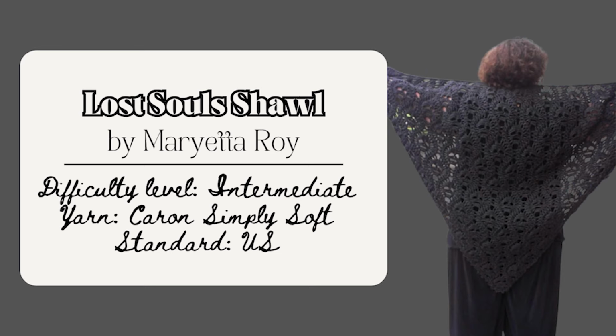Or make this Lost Soul shawl by Marietta Roy. I liked the lacy design with this one, and it's intermediate level to make. And this one is a paid pattern in her Etsy shop.